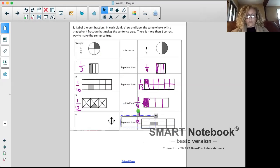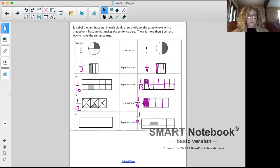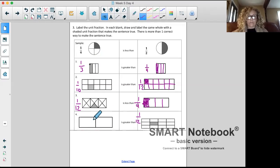They're going to let me move it. Okay, there we go. Very good. I'm just going to decompose it right in half. I'm going to draw a line right down the middle. And then I'm going to shade 1/2.